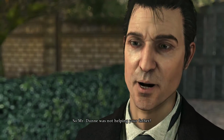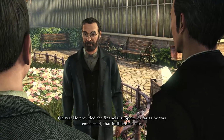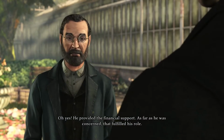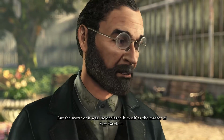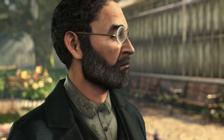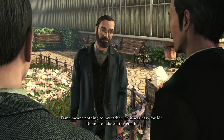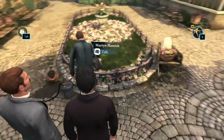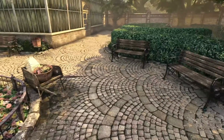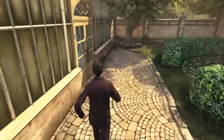So Mr. Dunn was not helping your father? Oh, yes, he provided the financial support. And as far as he was concerned, that fulfilled his role. But the worst of it was, he declared himself as the master of Kew Gardens. Fame meant nothing to my father. So it was easy for Mr. Dunn to take all the credit. Thank you, Mr. Hamish. We shall continue our investigation. Yeah, pretty bitter. For sure. Okay, let's now ask all the questions, then we have a look at the clues, okay?